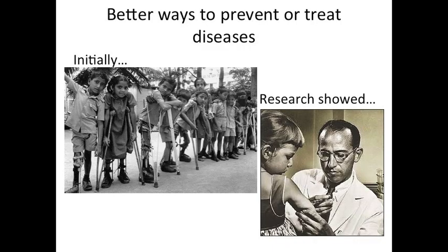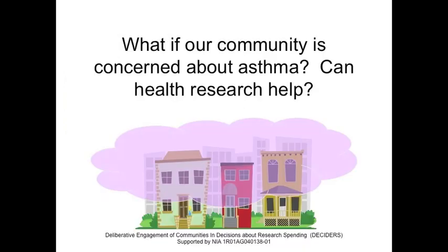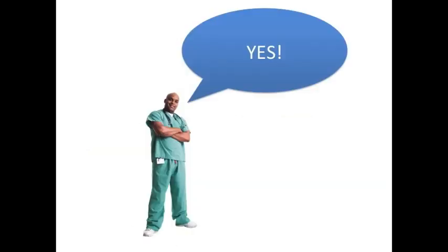Experiments are also used to discover better ways to prevent or treat diseases. The disease polio paralyzed thousands of children every year. Through health research, an effective vaccine was developed to prevent polio. Today, polio has been eliminated from most of the world. Health research also discovers ways to improve health in many different settings. Rural communities have few choices for care. Research can find ways to improve care in rural areas using telemedicine, which uses technology to diagnose and treat patients from far away. Since the community was concerned about asthma, they wondered if research could help.